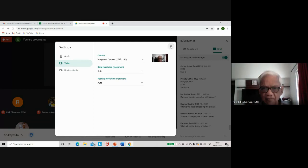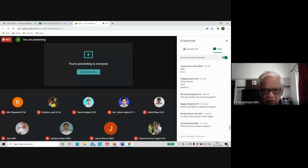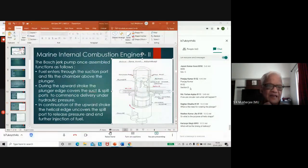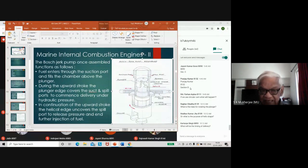Okay, now we are back to our normal thing. Let's go back to the diagram. So, have you understood how the pump works and what determines the quantity of fuel injection into the cylinder? The moment the plunger covers the top part of the ports, the oil is trapped on top, and then compression of the oil brings about hydraulic pressure. This hydraulic pressure causes the injector to open, and the plunger still keeps pushing upwards till such time the helix uncovers the spill port to release that pressure which is above the plunger into the spill line. Okay, so your injection is over.